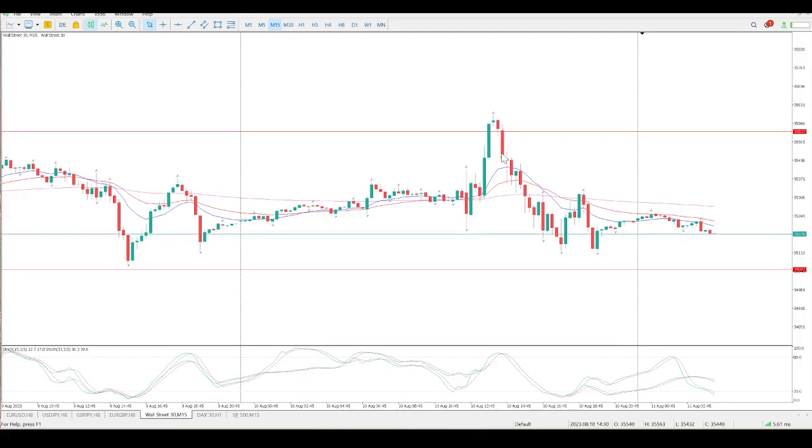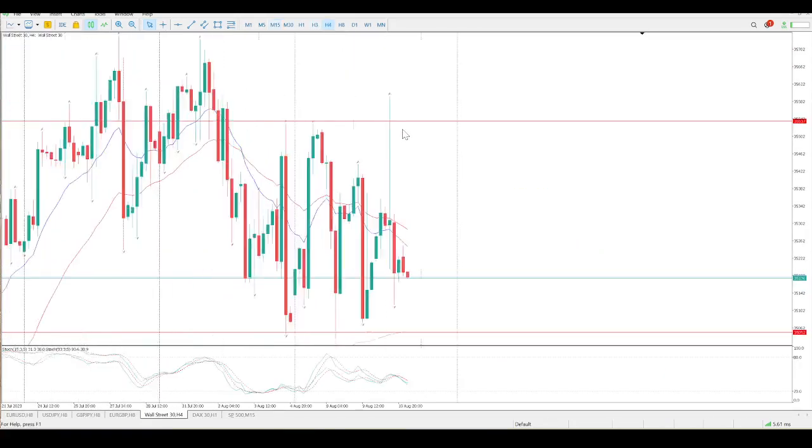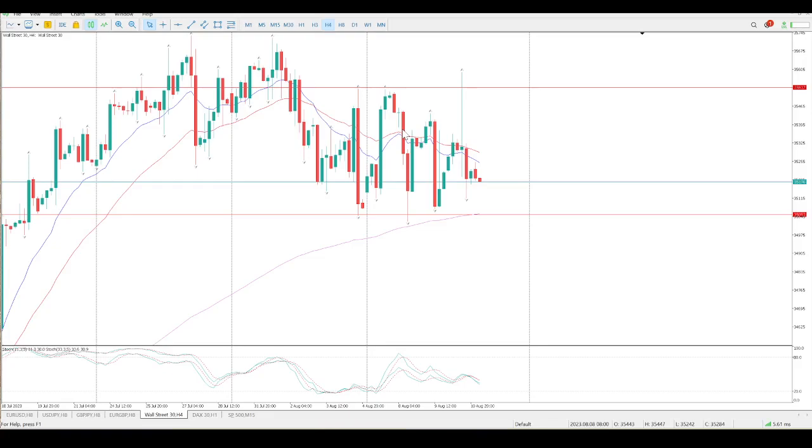All three indexes at the moment are completely confused, and Forex is just the same. So it's probably just worthwhile sitting back and doing something different. Come back and look at the charts on Monday morning. Anyway, that's what I'm going to be doing.